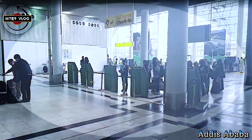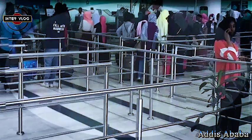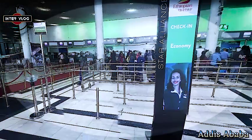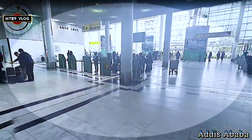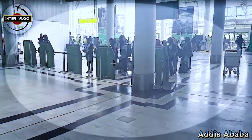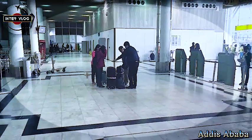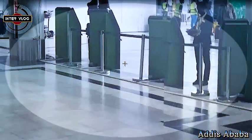But if you can't do it, there's no problem. You go here and you queue online here. People will help you to do that, right? But these days, because of civilization, this machine can also help you to do that on your own. In Europe, most of the countries are doing the same. But in Africa, this machine is not popular because not everybody knows how to operate it.